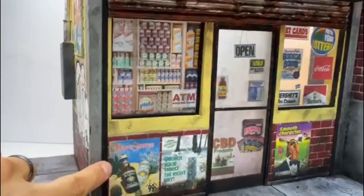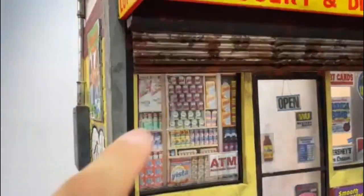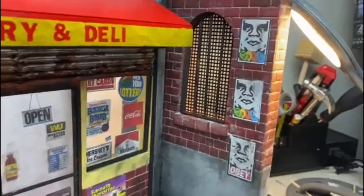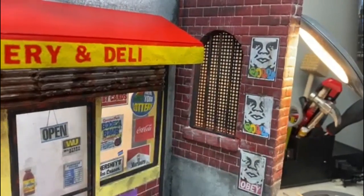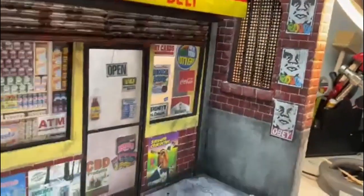Same thing here. This is actually basswood as well, and this is just where the roll down gray would go. Let me see over here. I used the same thing for the borders here, that foam sheet with the adhesive back, and then I put some dowel rods as bars, and then that metal grate in the back. So that's how that was built.